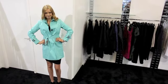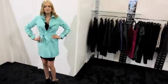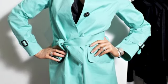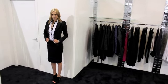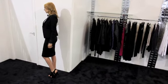This trench is a classic Macintosh jacket, a real staple piece for your wardrobe and a bright, eye-popping colour. Who says dressing smart needs to be drab? This gorgeous fitted suit by Patrizia Pepe is perfect for any girl to wear to the office.